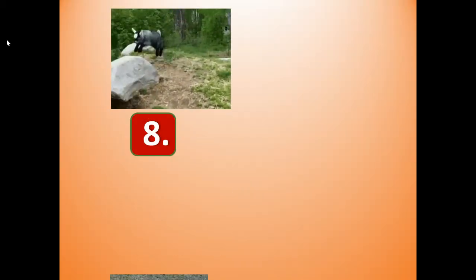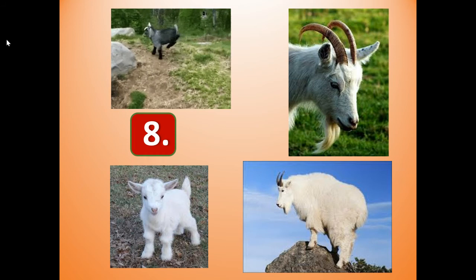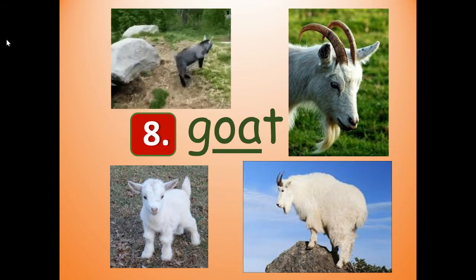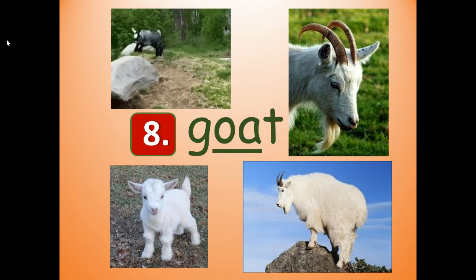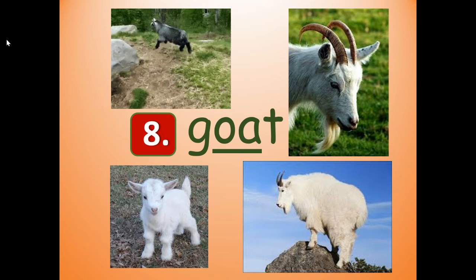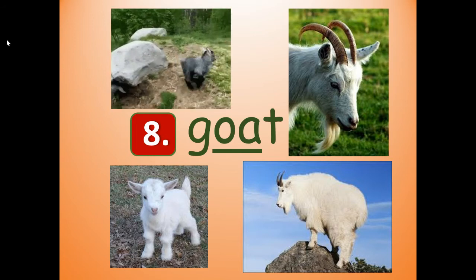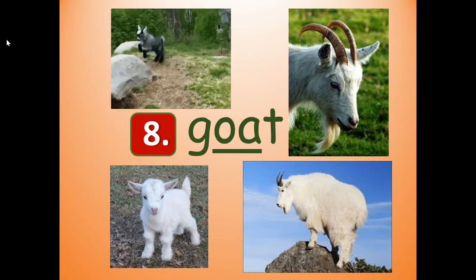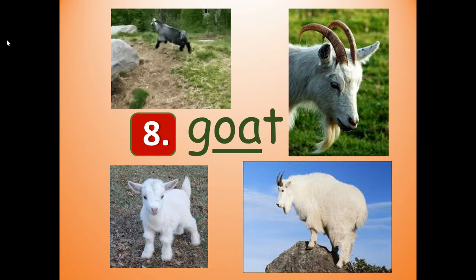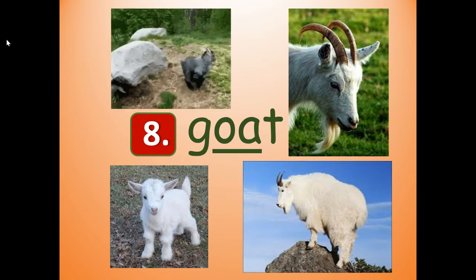Number 8. These are all examples of what animal? Goat. G-O-A-T. Goat. That goat has a lot of energy as it skips on the rocks and goes up the hill. G-O-A-T. Goat. So the O-A says O. Now I'm going to stretch it out. G-oat. Now I'm going to shrink it. Goat. G-O-T. Goat. Remember the O-A says O.